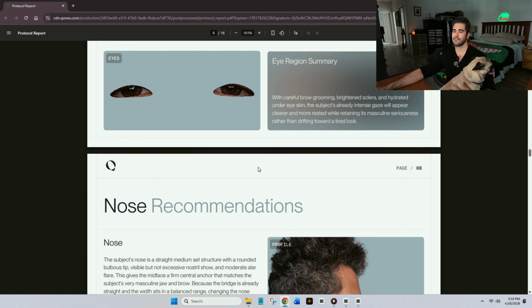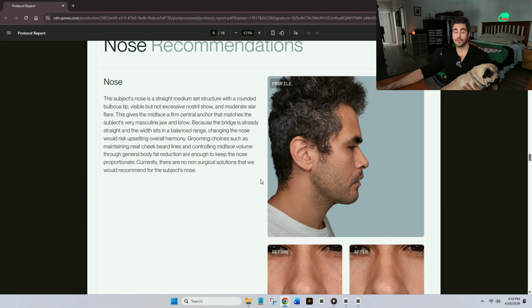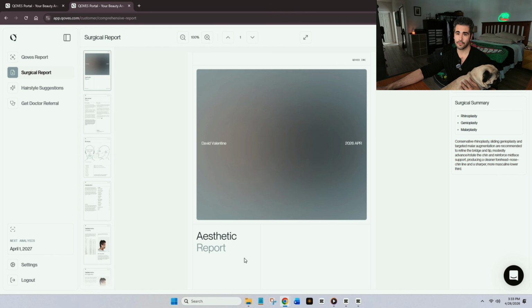Nose recommendations, here's my side profile. And this is important because I did notice this when I downloaded my surgical report. There are no non-surgical solutions that we would recommend for the subject's nose. And I agree, I don't think I need a rhinoplasty. And yet, for the surgical report, they recommend a rhinoplasty.